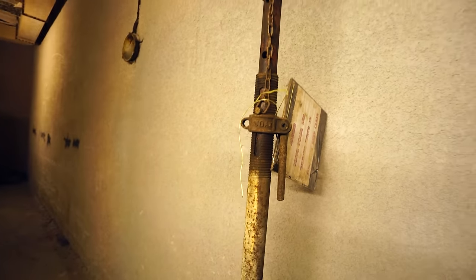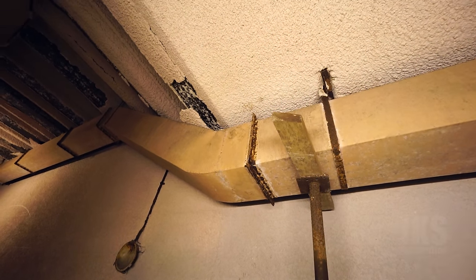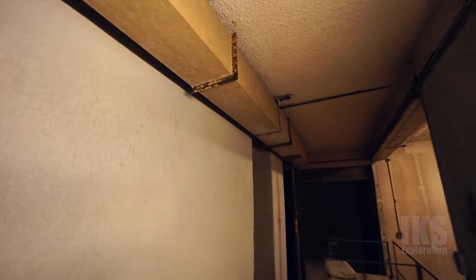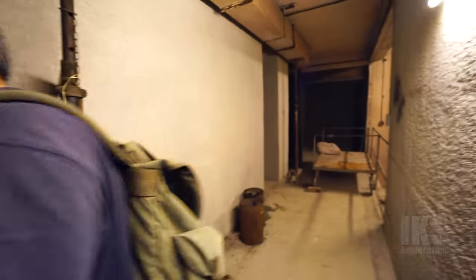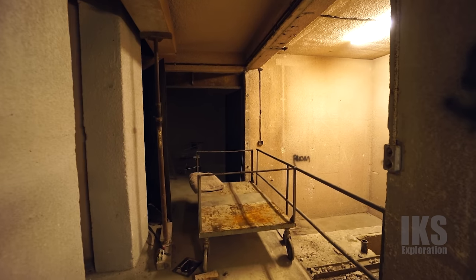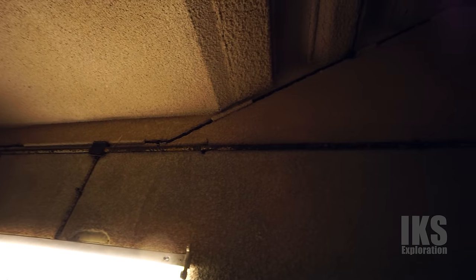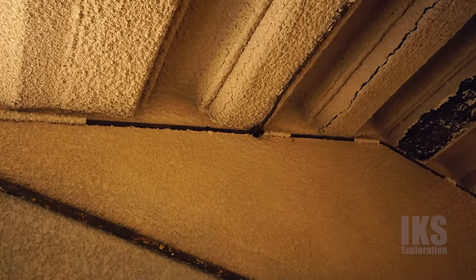Yeah, Acrow props. You can see where the vents come out the top. Why does he get some Acrow props from the bunker? They sprayed over originally. It's rusted, it's blown it off. That's the same as what's happened at the top, look. The metalwork's rusted, and that's what's made the covering come off.